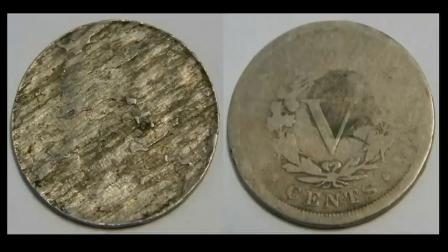Very, very exaggerated looking coin. This would stump a lot of people who are new to numismatics. This one right here sold for $19.99. Pretty well worn. So you know that's the value on something like this.